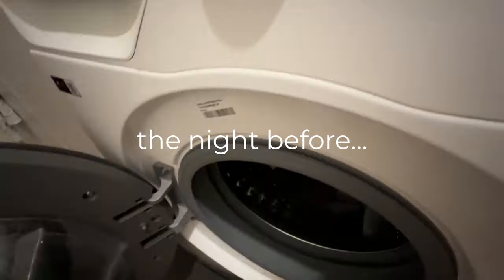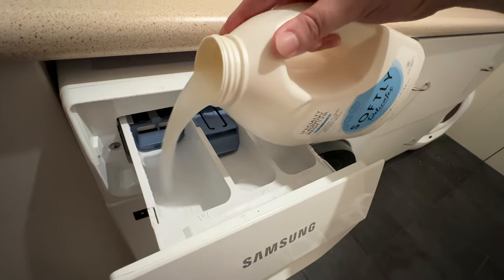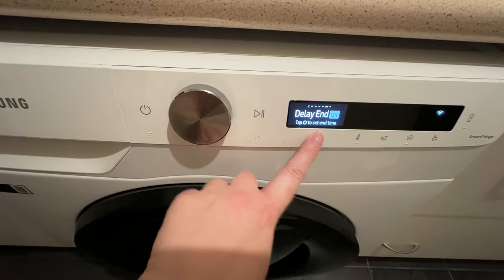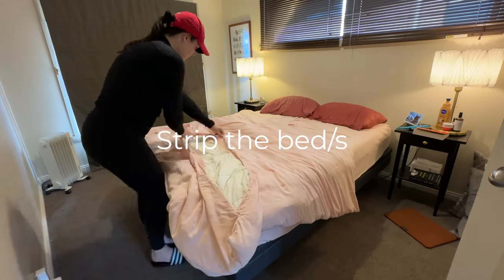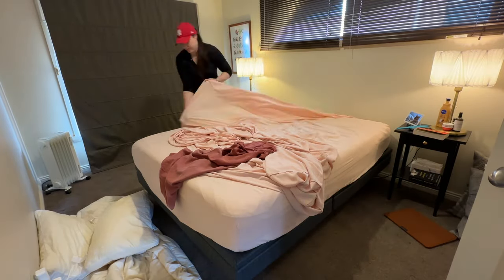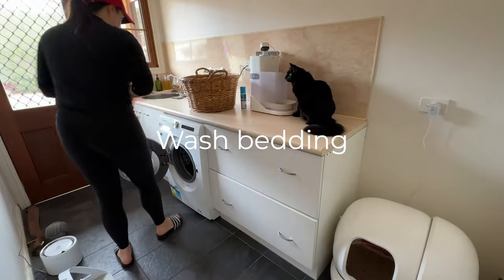Okay, so this is me the night before. I love to do this. This is a really easy hack for timing. I just set my machine delay end for whatever the time is that I want it to be ready to hang out the next day. And I do this quite often, especially on a Friday night or throughout the week. It saves a lot of time if you forget to put the machine on.